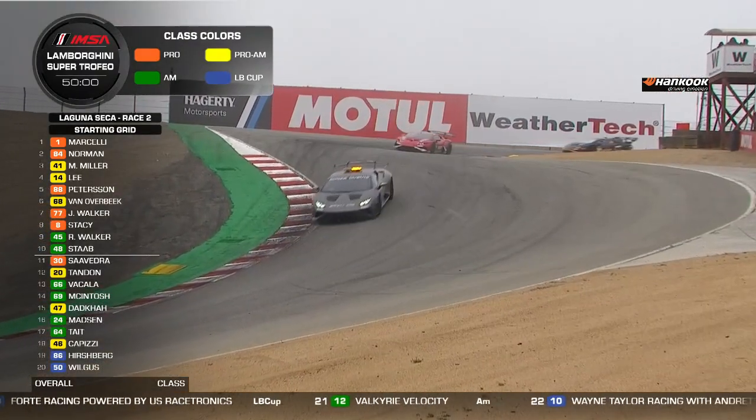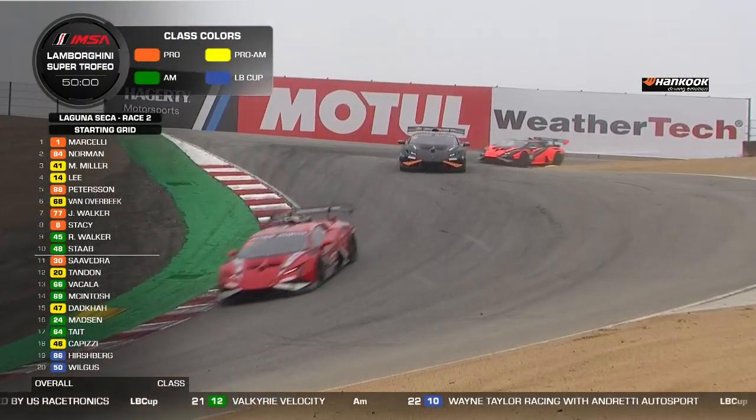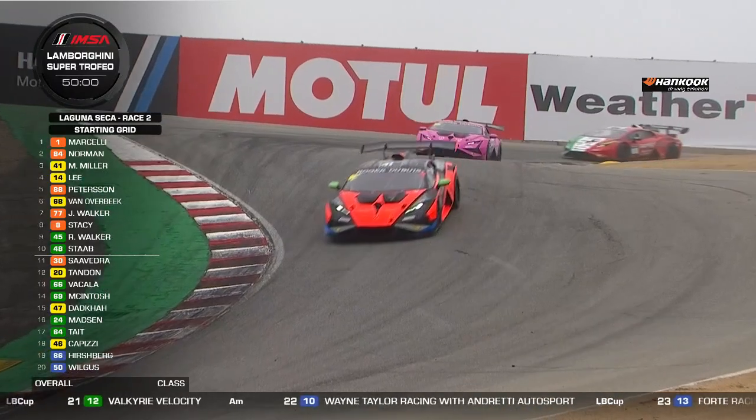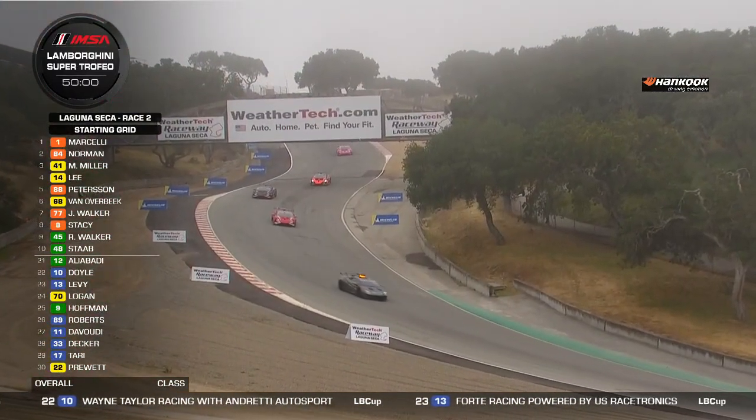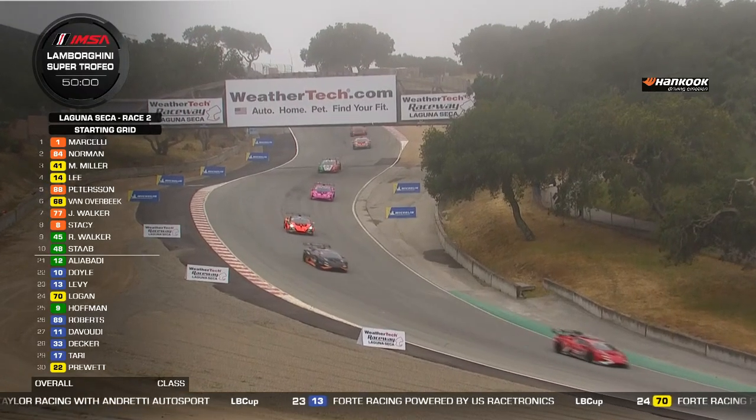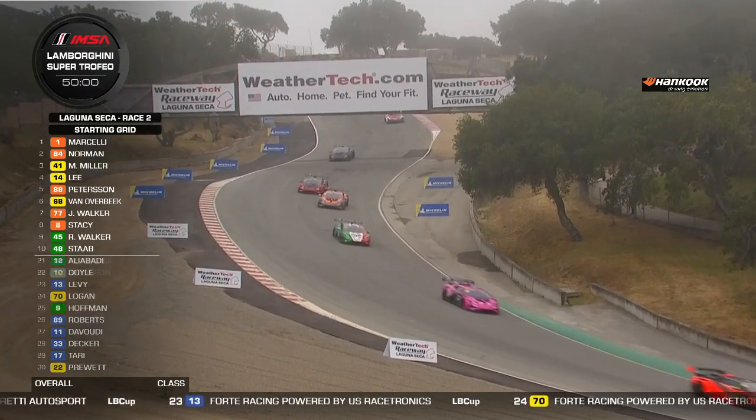In Pro-Am, well, the second row of the grid is all Pro-Am. Mark Miller for Flying Lizard Motorsports in car number 41, and his teammate for Flying Lizards, car number 14, Andy Lee, alongside on the second row of the grid. Third in the class is yesterday's race winner in Pro-Am, also for Flying Lizard Motorsports in car number 68, Johannes van Overbeek.